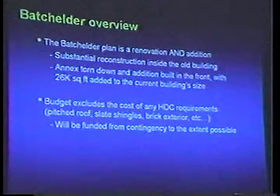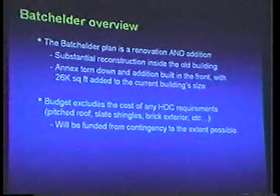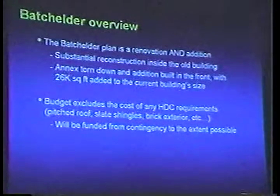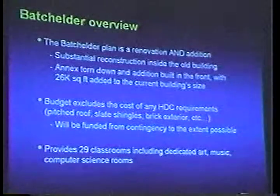We have tried to account for that with a larger contingency, but we cannot get a firm number there until we actually present a plan that's been approved to the Historic District Commission, and then we would be able to get their feedback. We've only done this informally so far.